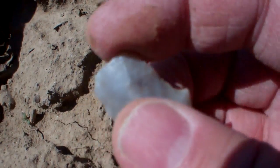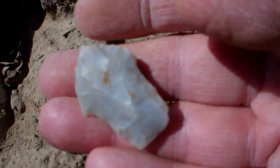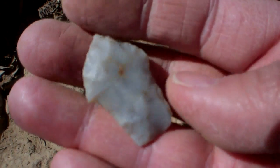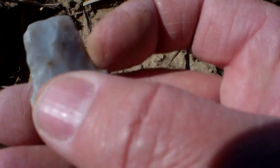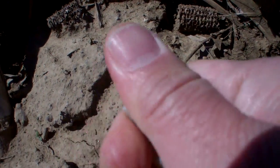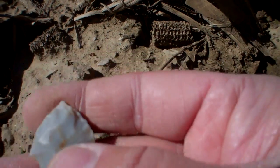Wow, that has grinding on the base on both sides. Sweet. That other point that I just found was probably about 100 yards behind me. Wow. And those bases are similar. I'll have to compare those when I get home. Alright. Well, I'm glad I didn't leave, because I would have missed two of the nicest points I found this year.